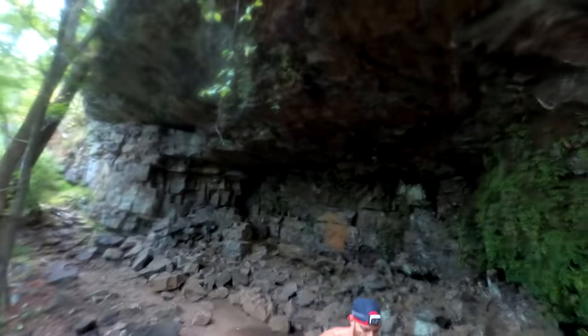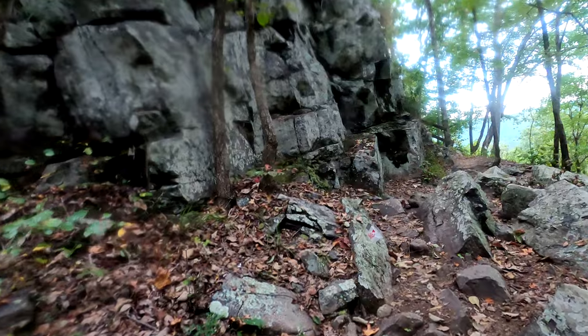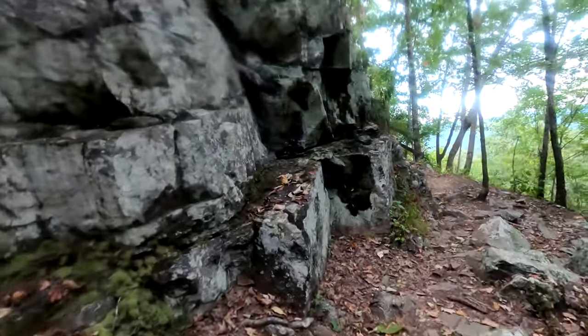Cool section here. So coming up John's Mountain, it is rocky and technical. You see this cave behind me. This rock garden in front. How is this not called the rock garden?